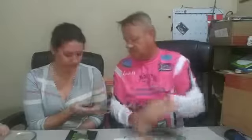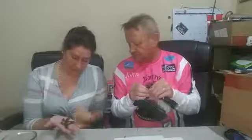What color is this one? That is watermelon red. I was going to say watermelon, but it's got too much red in it. Oh my gosh, there's a smiley face on there. Did you notice that? You won't be able to see it, but it's there. Maybe we'll take a picture and blow that up. So that's pretty much the bait that I use for the Carolina rig.